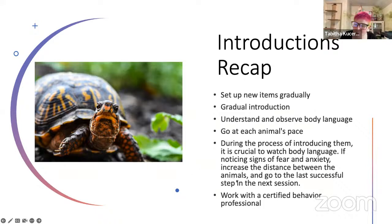It's crucial to watch their body language. As I mentioned, if we're noticing signs of fear and stress, we're going to increase the distance between the animals and go to the last successful step in the next session. So that's kind of how I broke those steps down. And then also work with a certified behavior professional. They should be a positive reinforcement trainer and have credentials of some sort, because unfortunately, training is not regulated. So thankfully, there's credentials and there's ways that you can seek out positive reinforcement science-based behavior professionals.